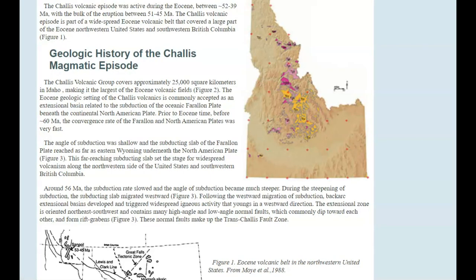Going back to the geology.isu.education page, it says here the Challis Volcanic Group covers approximately 25,000 square kilometers in Idaho, making it the largest of the Eocene volcanic field. The Eocene geological setting of the Challis Volcanic is commonly accepted as the extensional basin related to the subduction of the oceanic Farallon plate beneath the continent of the North American plate. The convergence rate of the Farallon and the North American plate was very fast. The angle of subduction was shallow, and the subducting slab of the Farallon plate reached as far as eastern Wyoming underneath the North American plate.